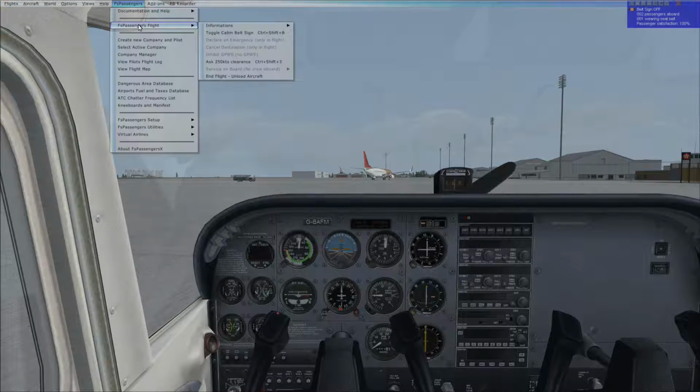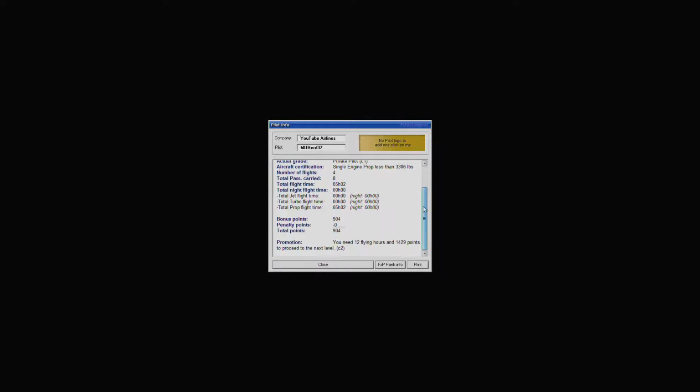Alright, FS passengers, we can end it. Congratulations! Oh, sweet. We are private pilots now. That was quick. That was what, 3 flights? Something like that? Private pilot, C-1. You need 12 flying hours and 1,429 to get to C-2. 12 hours. That's not that bad.